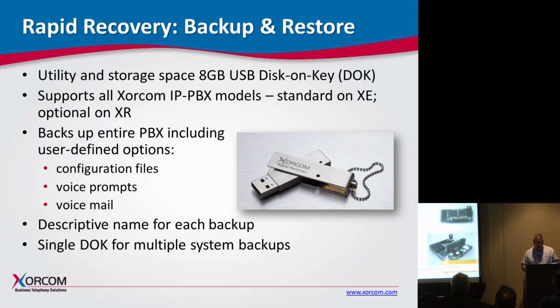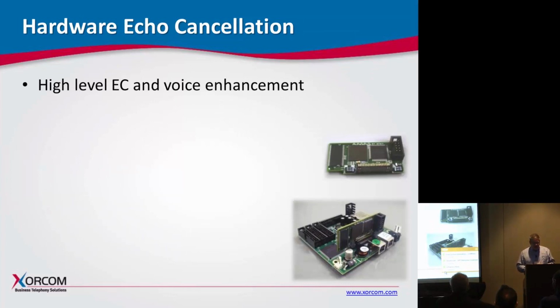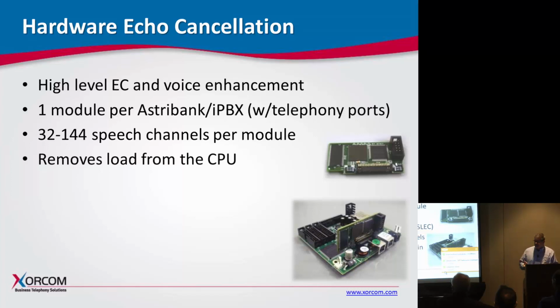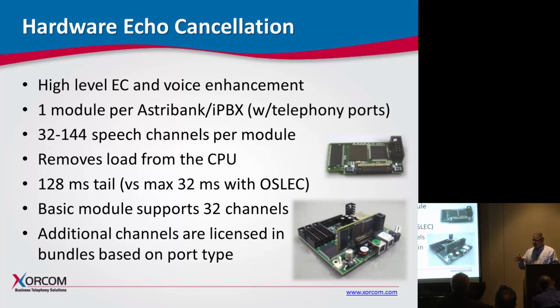Very nice feature. We also support hardware echo cancellation, and Jonathan Beck is online. Let me just build this slide out if you don't mind. Hardware echo cancellation really complements the open source software echo cancellation that is included with Asterisk. You can have one module per Asterisk bank or per ip-pbx. The purpose of the hardware echo cancellation is to remove the load from the CPU that the software version would create. The basic module supports 32 channels, and you can add additional licensing to support additional channels. I will tell you that hardware echo cancellation can be a little bit challenging to configure. So again, if you have any questions on that, contact your regional managers and they can walk you through it.